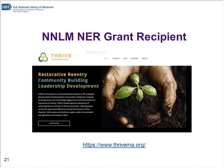So this slide highlights one of the organizations that Louie talked about, Thrive Communities, which is based in Lowell. Louie introduced the NER to Thrive Communities, and they were grant recipients last year for a $10,000 community engagement grant. They used that money to hire a reentry coach and to purchase software that helps them track the services their clients are getting, so that they can be more efficient in linking those clients to community resources.